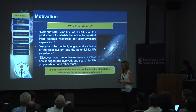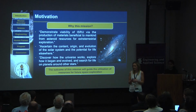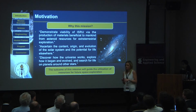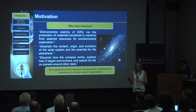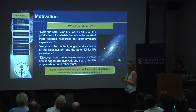Okay, so why this mission? There are so many cool things we could do in space. It's really big and dangerous and crazy. These are all the reasons that we've kind of come up with, but the main one: this mission will guide the utilization of resources for future space exploration. So basically, again, go back to the flexible path. We're going to use this mission as a way of preparing ourselves for longer-term space flight.